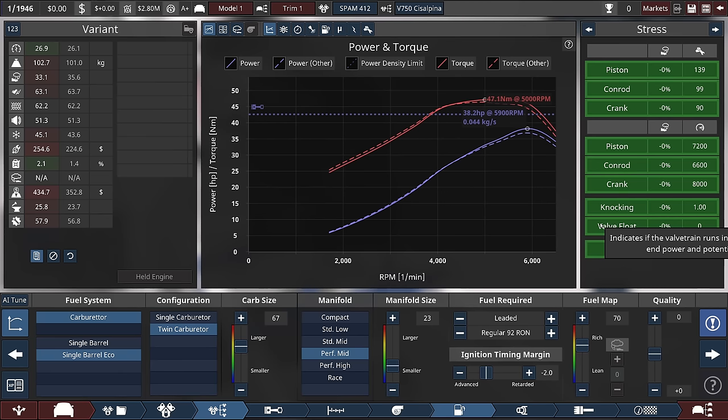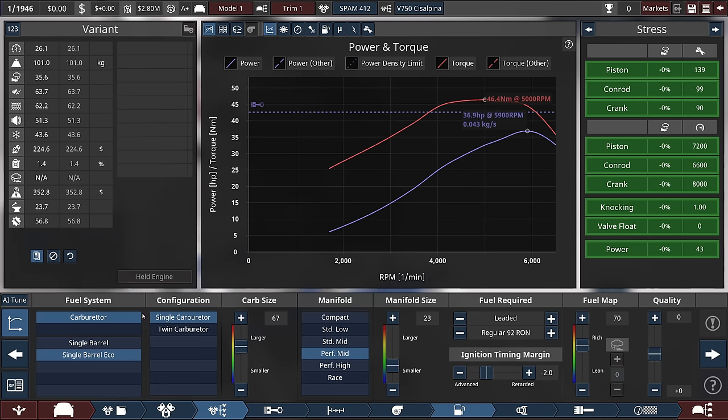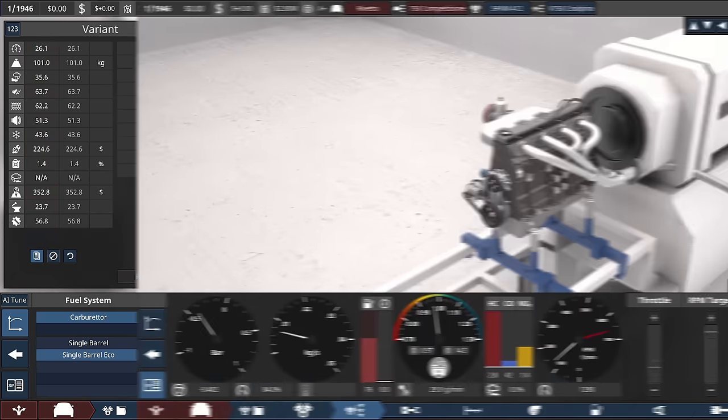Just a quick check, twin carbs would also be possible. It would look nicer, but maybe let's stay simple for the very first car. It will also save us some money.